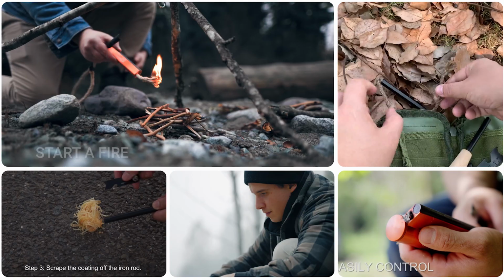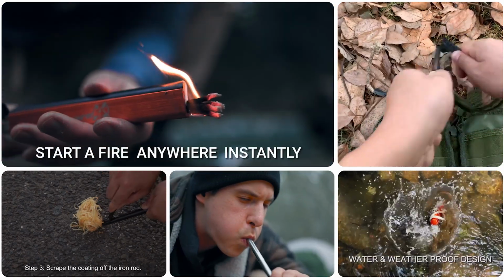Don't wait for an emergency to realize the value of a good fire starter. Get prepared today.